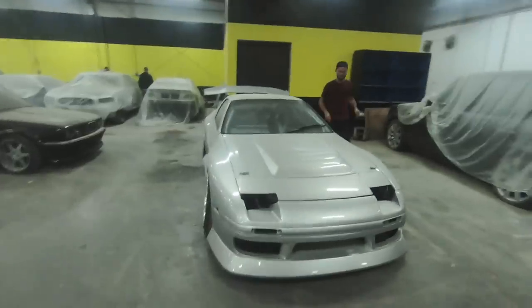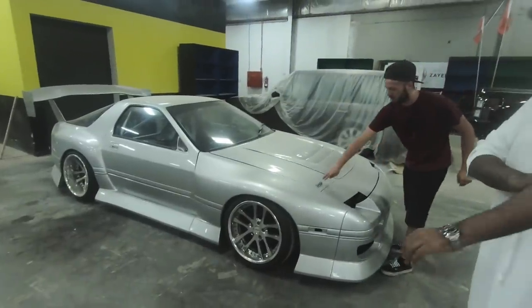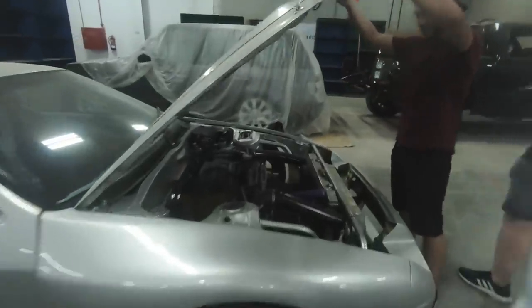This is the car that was built by Darren McNamara. We remember seeing this in Ireland quite some time ago and it was at one of our events, but now it's here. It still looks as good as it always did. And it's still rotary.